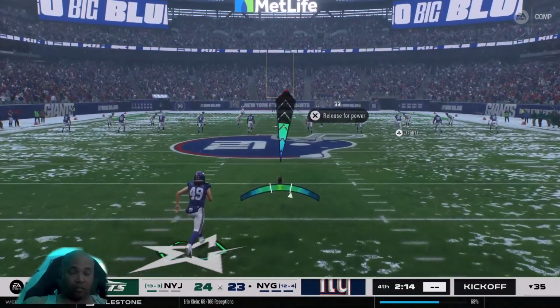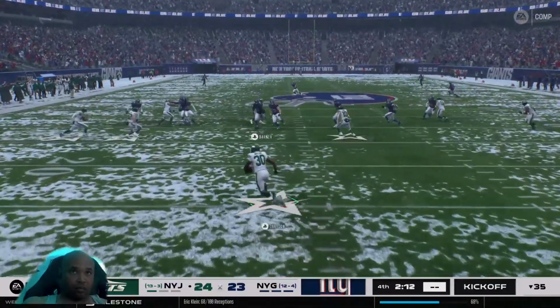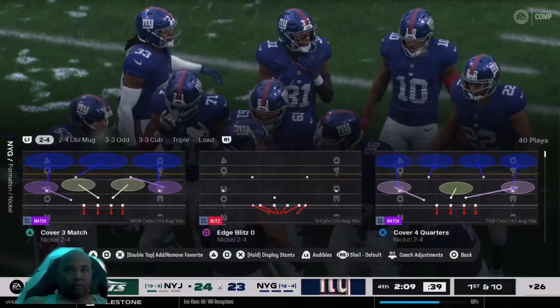Things trim back down to a single point, Brock, as they send this off and away. Here's a return from the 7. And he gets to the 25, but not much further before going out.